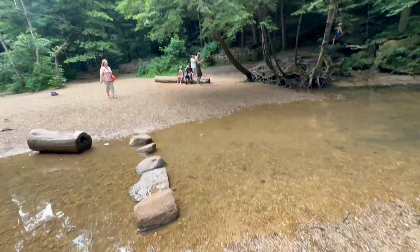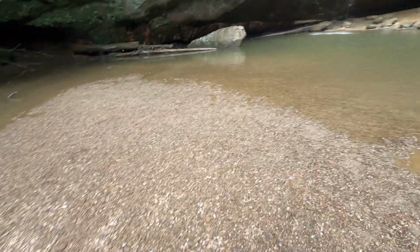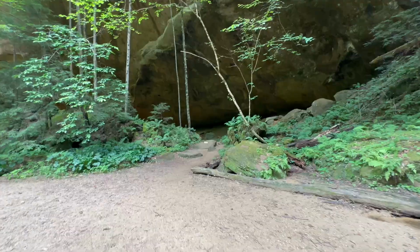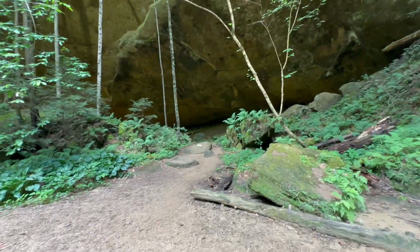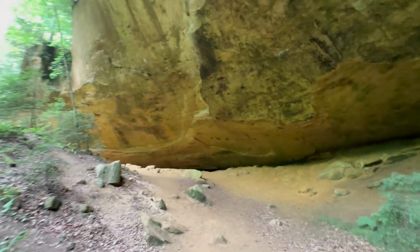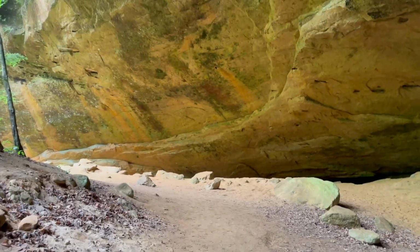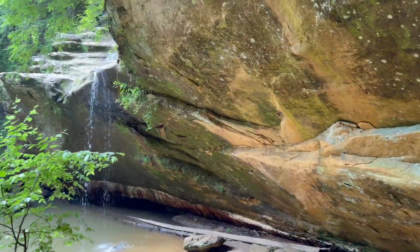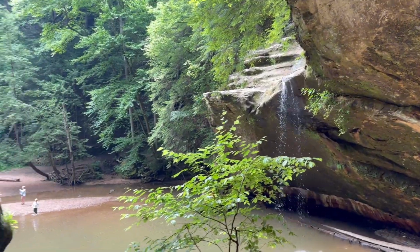We've now arrived at the waterfall. There's not much, but it's still really nice to see. I'm gonna walk around back along the rock wall to get a different view of the falls. I know it's quite different, but this is really giving me the Narrows vibes, but East Coast edition.